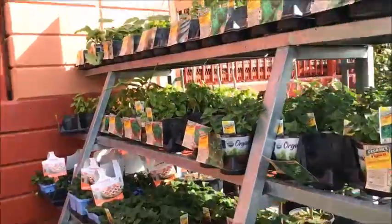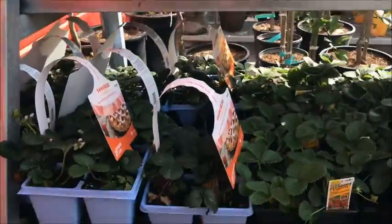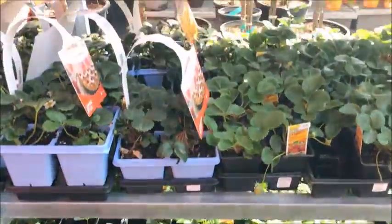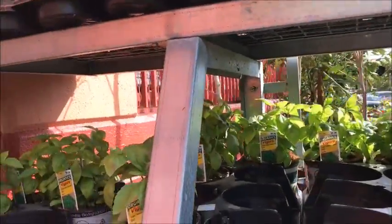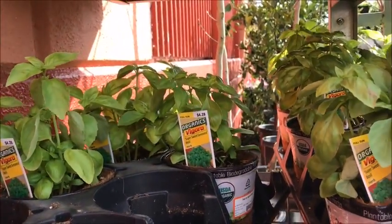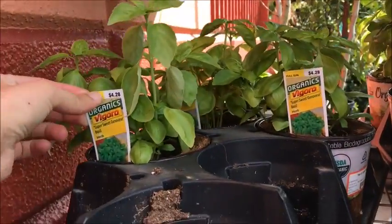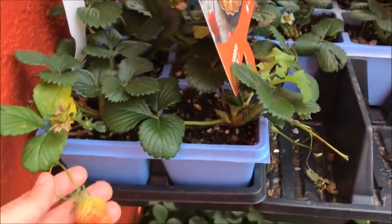$6.88. $6, please? Yeah. Ito naman tayo sa mga ano talaga yung dapat mong itanim, yung meron silang sili, meron silang cucumber, ito din po, ano mo to, basil. I like basil. $4 yung isang basil. Meron silang strawberry, ito strawberry.